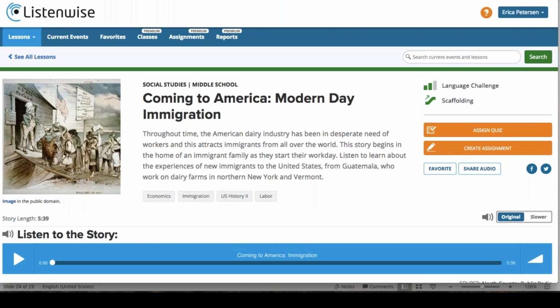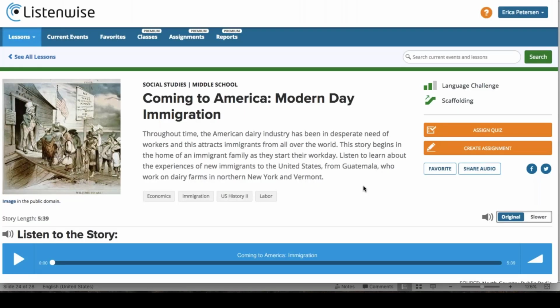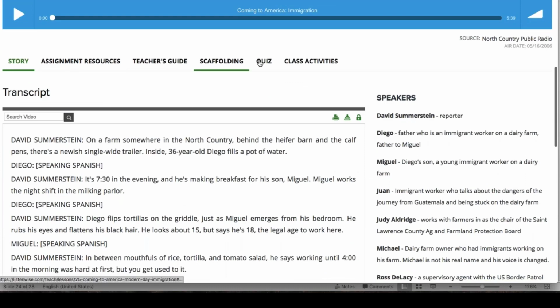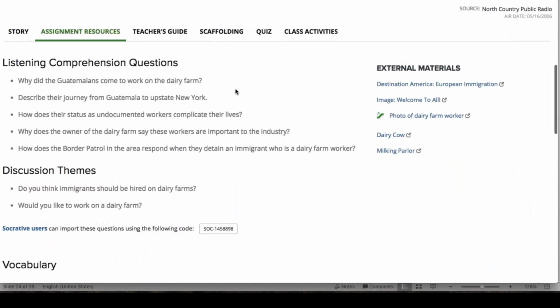So first up at the top here, you'll see it's very similar to current events. We have a few more details here. You'll see the language challenge, and you can always click on that for more description. And then you'll see it has the scaffolding available. So good pulse there. And then scrolling down to our different resources tabs, the story will still have the transcript. And if there are scaffolding supports, you'll have a speaker's guide. Over here in the Assignment Resources tab, you have the listening comprehension questions and discussion themes like our current events do, but we also have external materials.